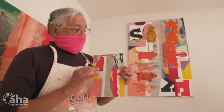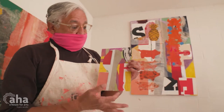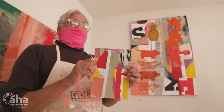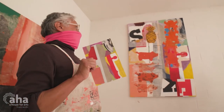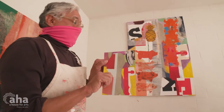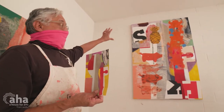So Matt, these are the collages I make in my studio almost daily. And from this little collage that was made in 2018, I made this painting a couple days ago that is one of the newest works in the room. So you can see how the design of this collage gets translated to a larger picture.